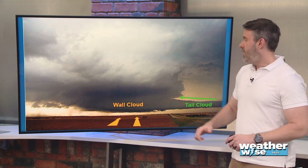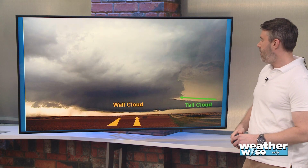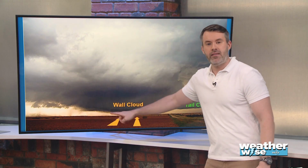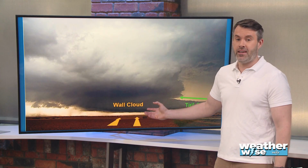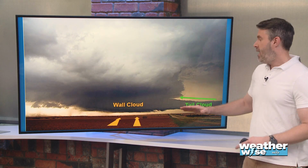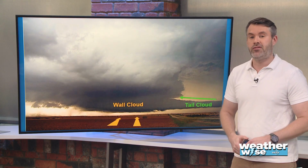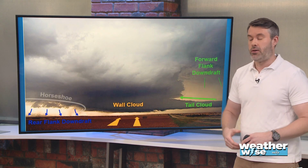Now, this type of cloud, that's what you really want to watch out for. This is out in the Great Plains, the structure of the thunderstorm here, and what you notice is here's the base of the storm, but here is the low-hanging wall cloud. And if this wall cloud is rotating, that means a tornado could be happening any moment. Also, tail cloud, also known as the beaver's tail. This tells us there's a lot of warm air being drawn up into this supercell thunderstorm, and that can also be a precursor to the potential of a tornado.